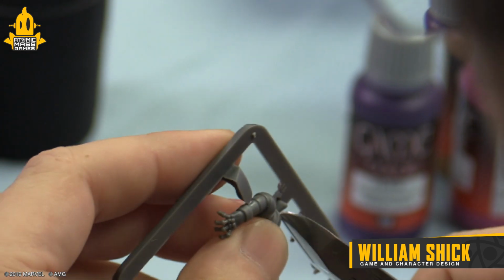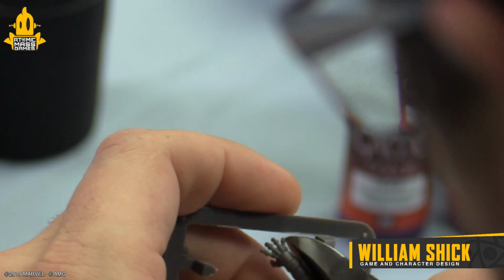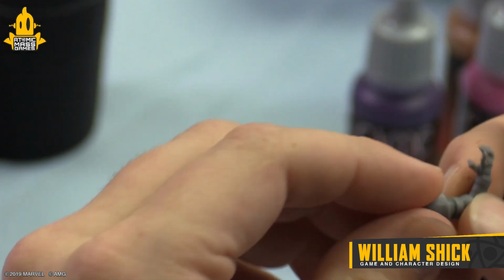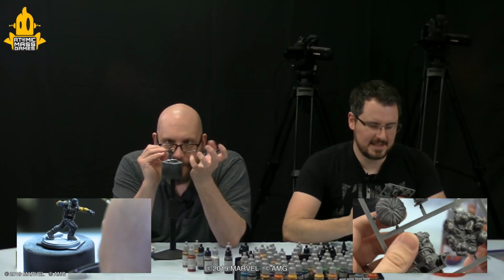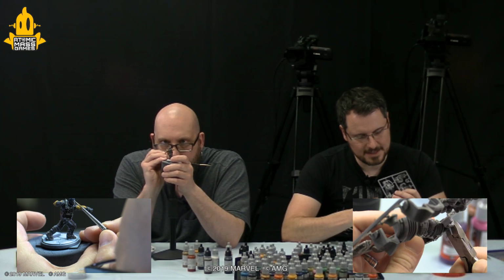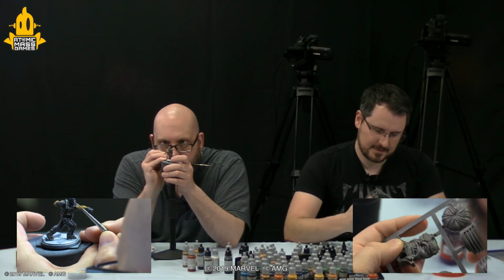Now I'm going to make sound effects because it's what I have to do. Part of hobbying. It is. It's crazy fingers. It's like, I am MODOK. He's very monologue-y for sure. All right, let's get this clipped.